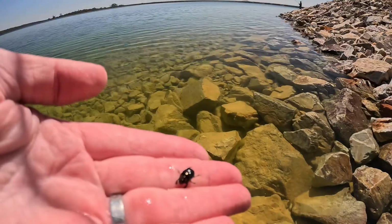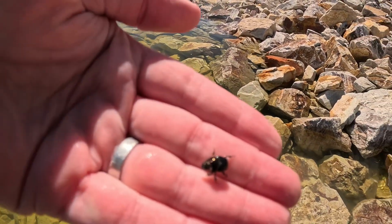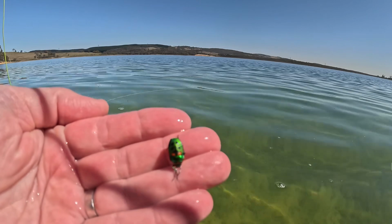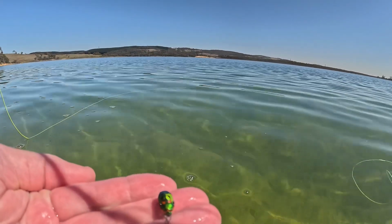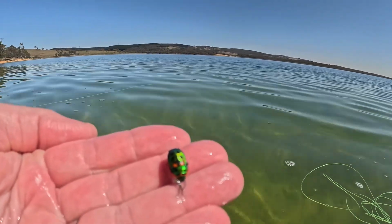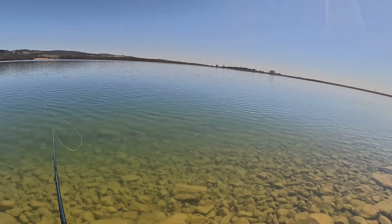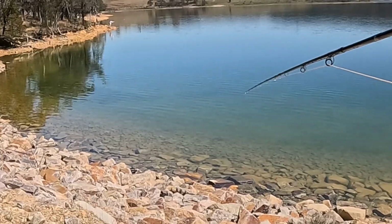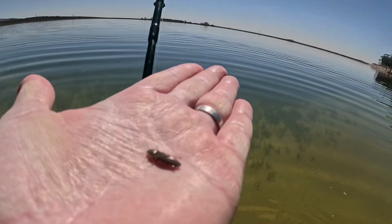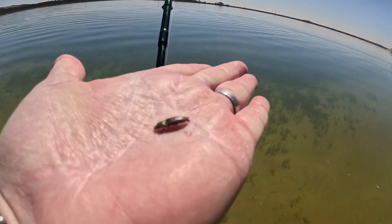Very cool. Not sure if this is what they're taking, but beautiful big black beetle. Let's rescue this guy, that beetle. I wonder if that's what they're taking. Whatever it is, I don't have it in my fly box. I don't know what that is, but maybe that's what they're taking.